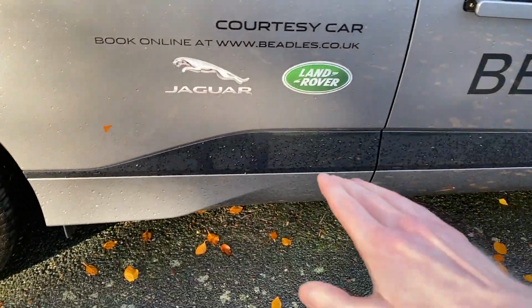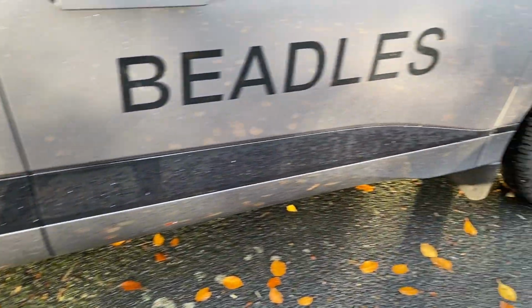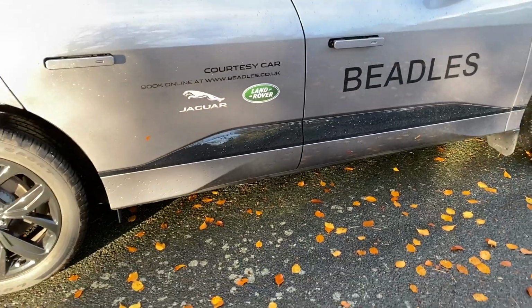And as I say, you've got this black, it would be glossy black, it's a dirty black at the moment, but I love that, it's so cool. It's a little bit of detail.